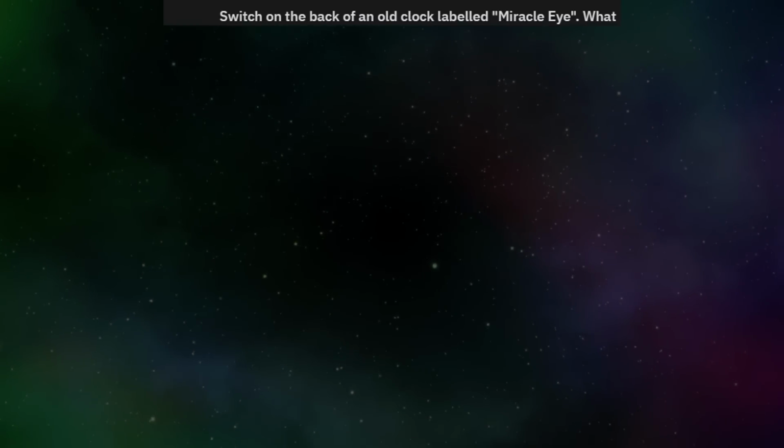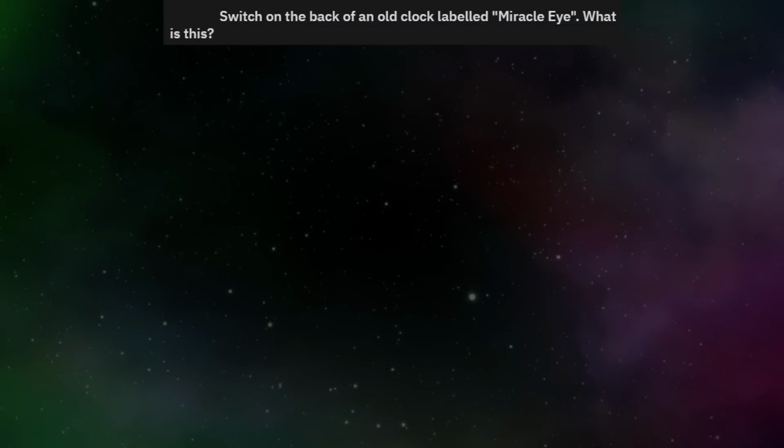Switch on the back of an old clock labeled Miracle Eye. What is this? Reduced sound when room is dark.